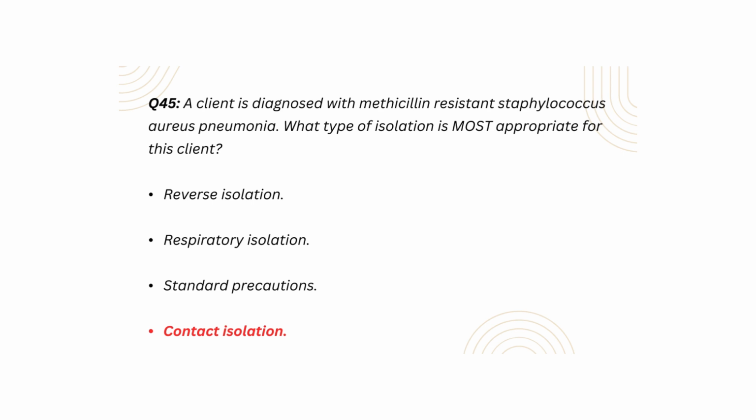Q45. A client is diagnosed with methicillin-resistant Staphylococcus aureus pneumonia. What type of isolation is most appropriate for this client? Reverse isolation. Respiratory isolation. Standard precautions. Contact isolation.